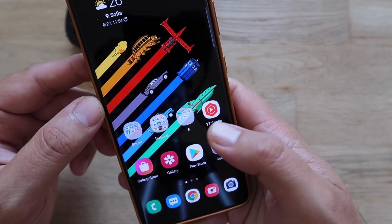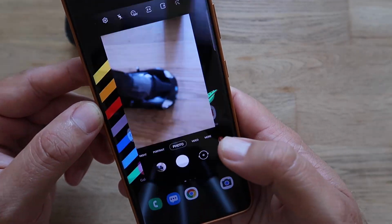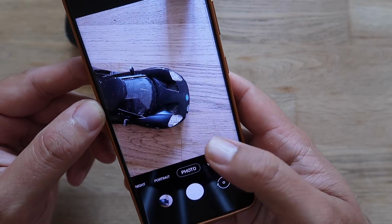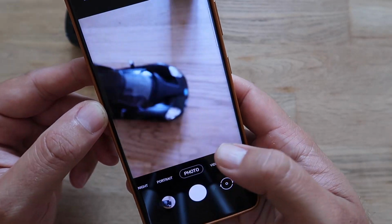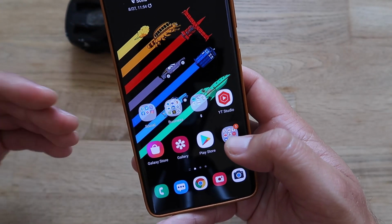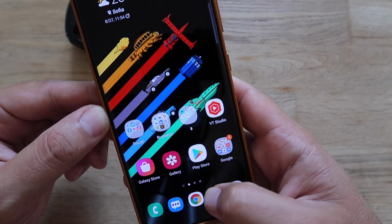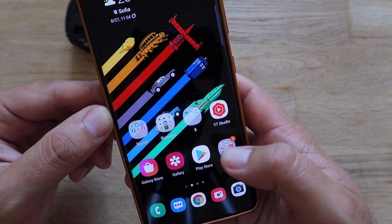Let's try to do some more openings, closing of the camera. Okay, open, close, open, close. Okay, now yeah, we can see some lag, right? It's not ideal, but guys, this is my third Samsung S21 phone in a row, right? So I just think this is as much as they can do, okay? It's not so bad, but it's still far from the ideal perspective.